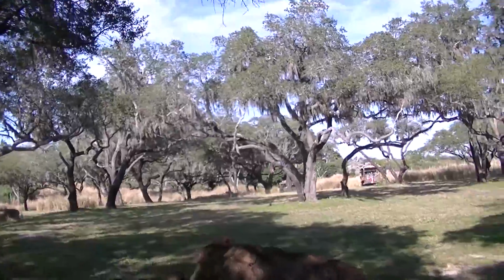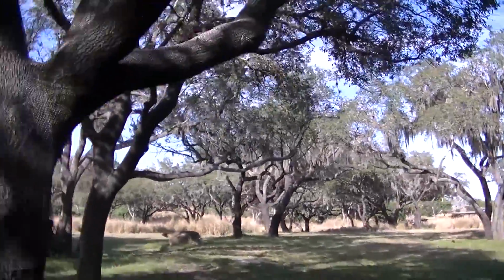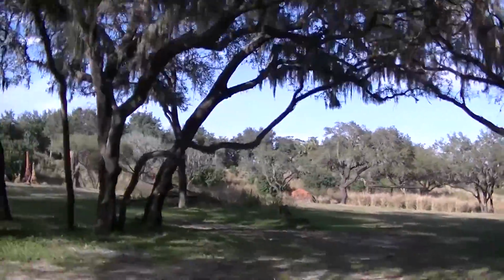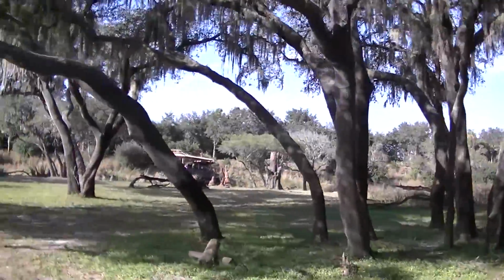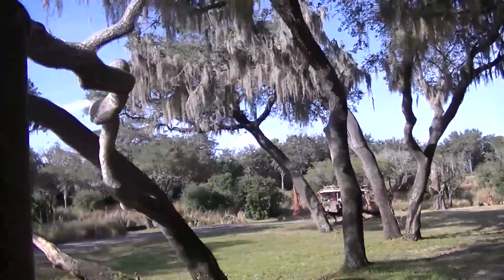Now if you look to the right, you're going to see that small mound. That is a termite mound. We're going to see all different shapes and sizes of them as we go. And the termite mounds are used not really by termites, but rather by large animals as a back scratcher and small animals as a lookout mound. So they're kind of all kinds of useful things.